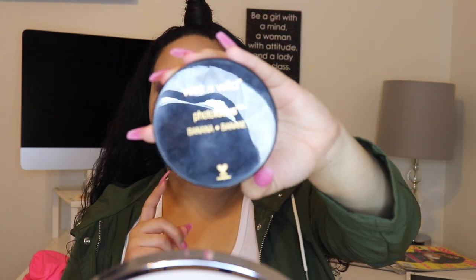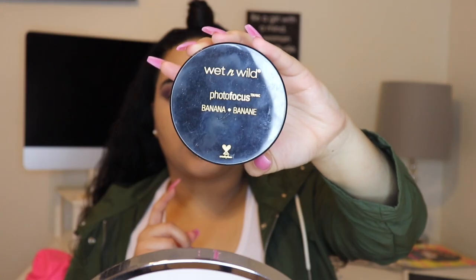Okay, so what I'm gonna do is I'm gonna go ahead and set my under eyes with the Wet n Wild Banana loose setting powder. And this is new, but I'm so freaking excited to use it. I've been dying to use it for so long. Not for that long, but since I bought it. So I'm super excited for this. Like, I'm ready to see.